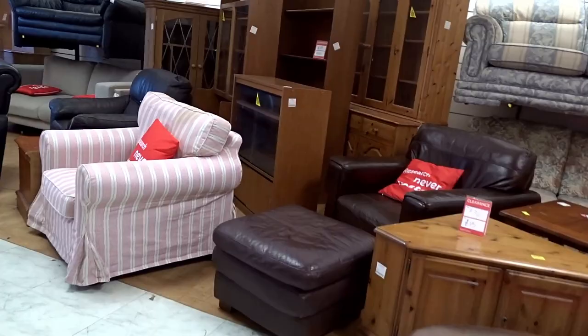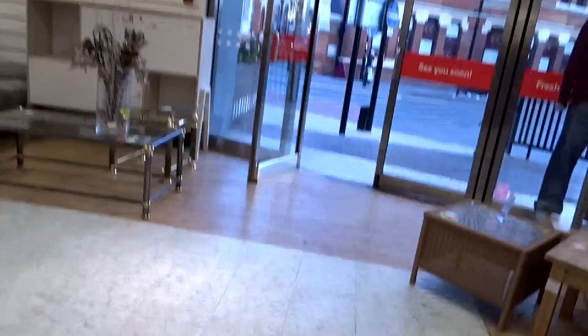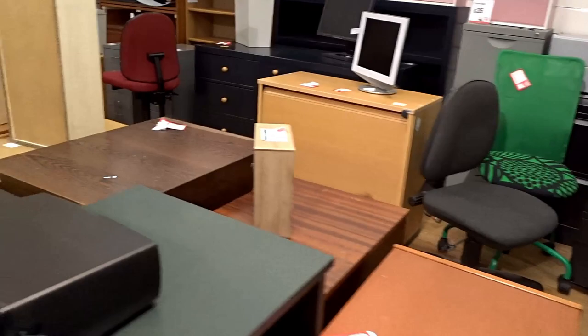And the chairs and tables and chest of drawers, which I have. It's a furniture shop, plus you've got the clothing and the toys and the games, etc. You've also got your VCRs and your electronicals as well, like your printers and your monitors, as you can see.